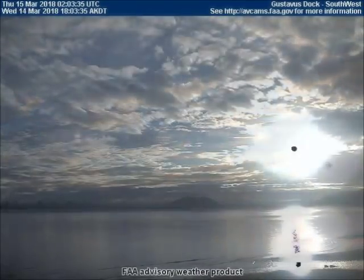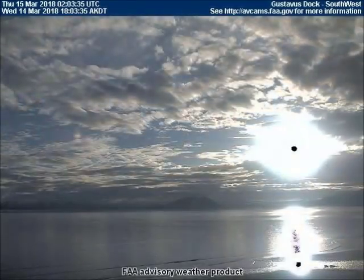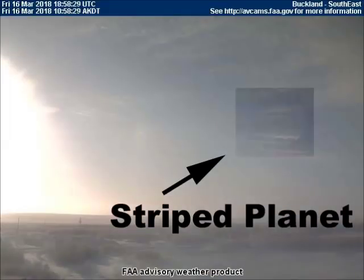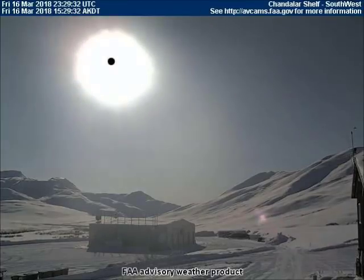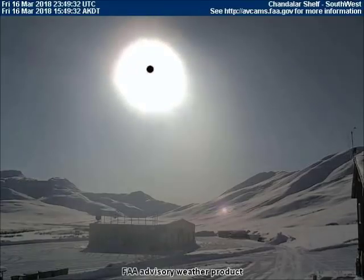This black dot is not a camera anomaly. It casts its own reflection upon the water, as shown in these images from the southwest-facing weather cam at Gustavus Dock, Alaska. The southeast-facing weather cam in Buckland, Alaska, captured the striped planet. It is difficult to see without some contrast enhancement. The southwest-facing weather cam in Chandler Shelf, Alaska, caught the gigantic tan-colored planet that is often seen on the Hoonah, Alaska camera. Barely visible, it is nearly transparent in the atmospheric chemicals.